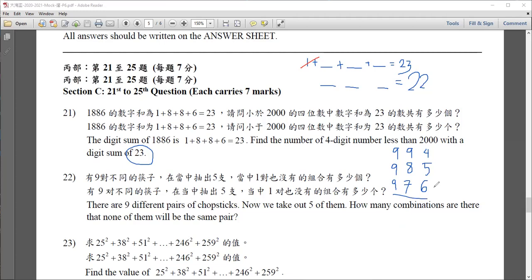But what we are doing here is finding the combination of numbers. We are not yet identifying what those numbers are. We are identifying the combination of numbers. It means that 976 can be arranged into 976, 967, 796, 769, 697, and 679. So that's what I mean with those three numbers. We are identifying the combination, not the numbers yet. So that is the reason why we cannot use 967 for now.